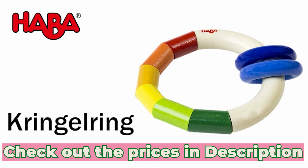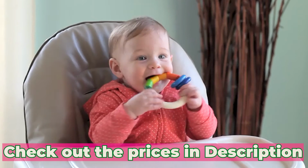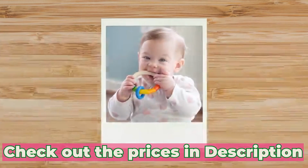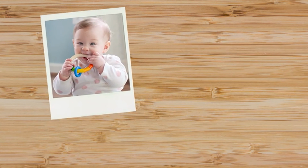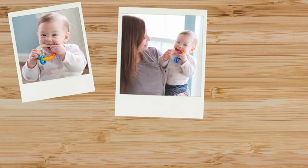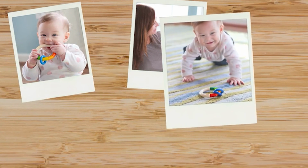HABA Kringelring is a delightful toy for babies. The wooden pieces are threaded onto an elastic band, and there are two rings that make a cheerful rattling sound. This toy is made of beech wood with non-toxic, water-based stains that soak safely into the wood, creating vibrant colors.